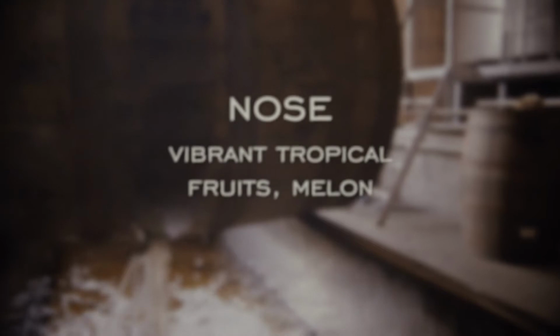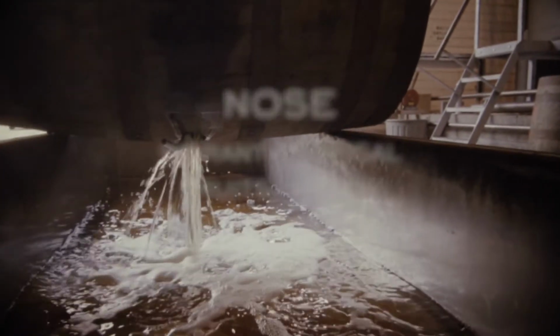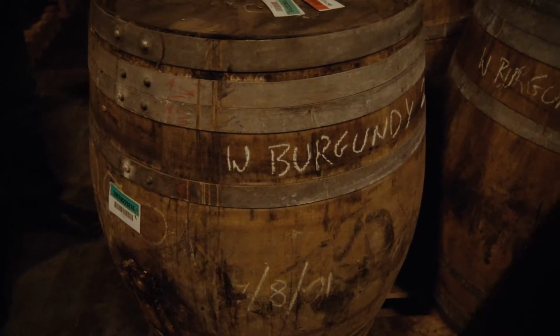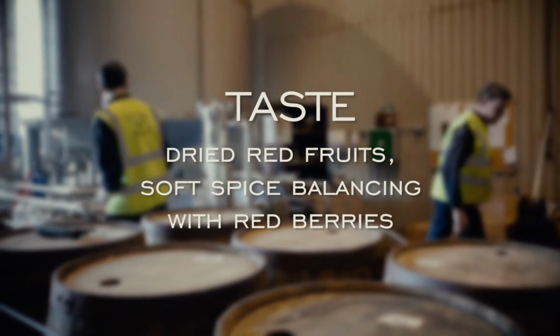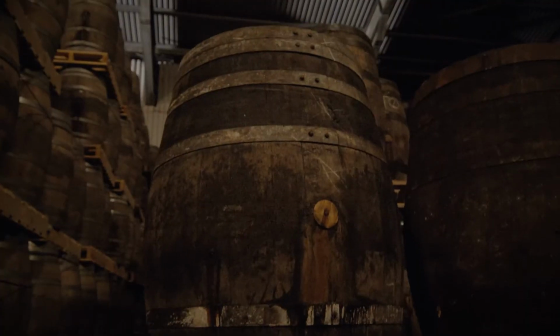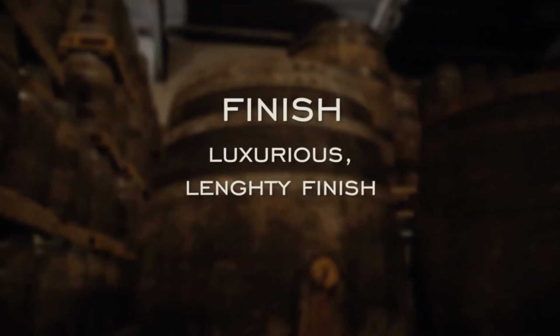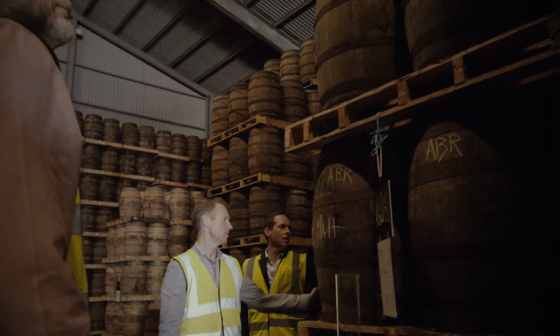On the nose, you get loads of tropical fruit. There's a sort of honey, like melon kind of sweetness there. And that's all coming from the white Burgundy cask. Straight away, there's this explosion of dried fruits, of red fruits, and of spiciness. And this is all about the back of your throat. It's a fruit, really warming. Lovely, long finish. For me, it has a beautiful balance to it. From nose to taste to finish, it's still going.